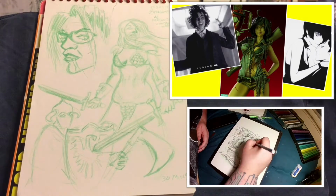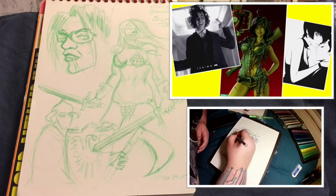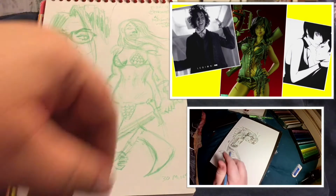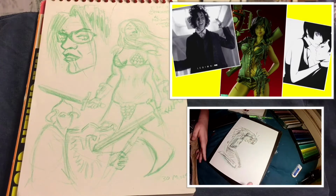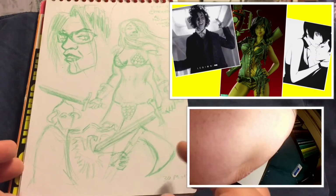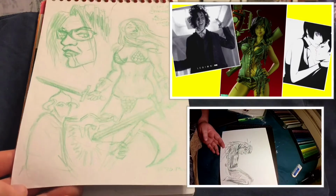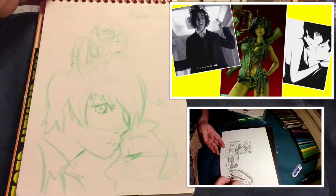Then you have my friend on Twitter, Prairie Flocks. For her birthday, I drew her as Red Sonja. Also, she had the shot of Wonder Woman and I threw glasses on her, made it look like her as well. And then you have Death Dealer down here protecting her, like the Frank Frazetta style, how he would have a girl wrapped around Conan's leg.